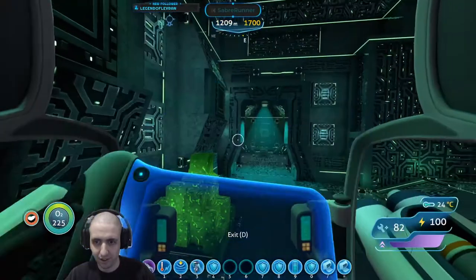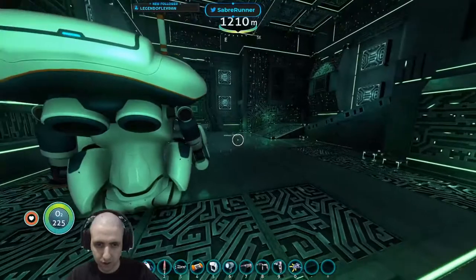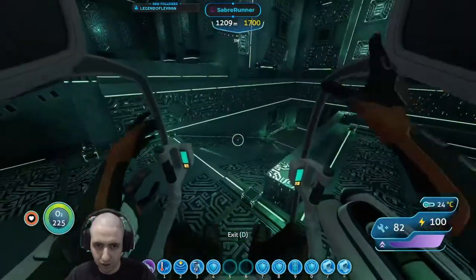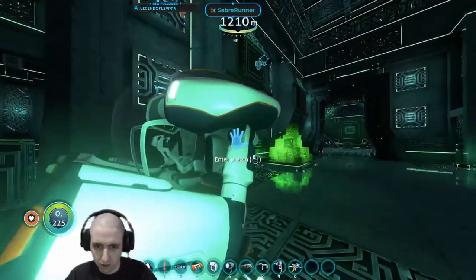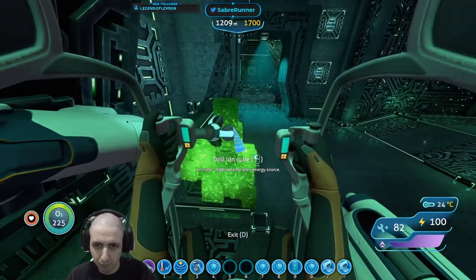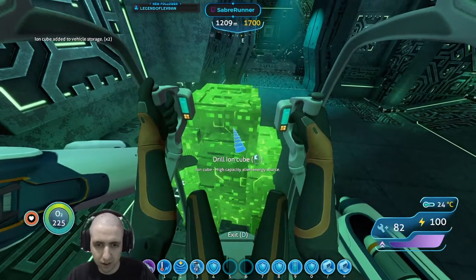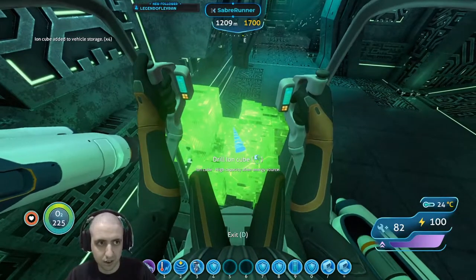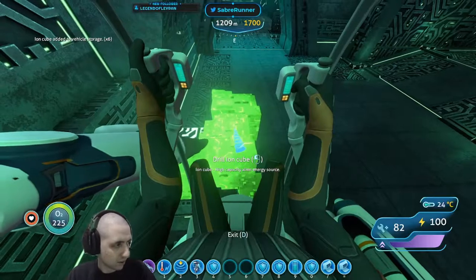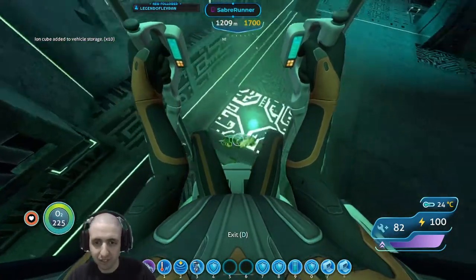Hang on, I need to equip an arm. No, I want to access upgrades. Give me one drill arm and let's drill this son of a bitch. That's a lot of iron cubes. Thank you.